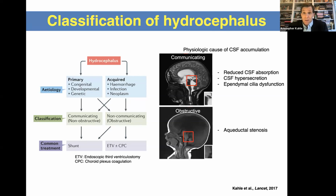They've saved thousands of lives, and they can be life-saving. But from a definition standpoint, which influences whether someone gets an endoscopic treatment or a shunt treatment, we really rely on a functional definition of hydrocephalus: communicating, or synonymous with non-obstructive, versus obstructive.